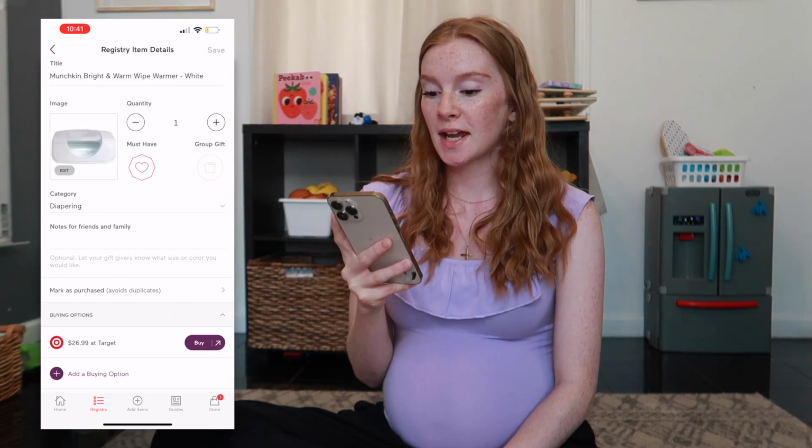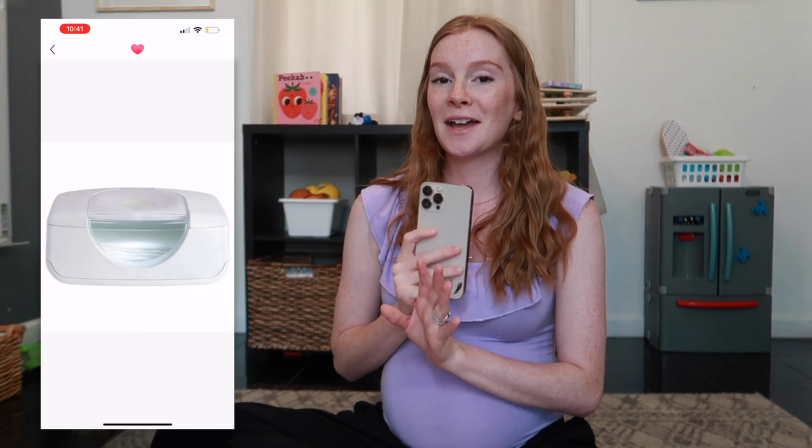Okay, so moving on to the diaper category, I registered for a wipe warmer. Now, I've never used a wipe warmer before. Don't click off because I mentioned a wipe warmer. So many people say this is not a necessity. Ooh, my legs. But I just feel like it would be nice to have for the newborn stage because a cold wipe does startle your baby, and I feel like it would make middle of the night changes a lot smoother. Some babies hate being changed.